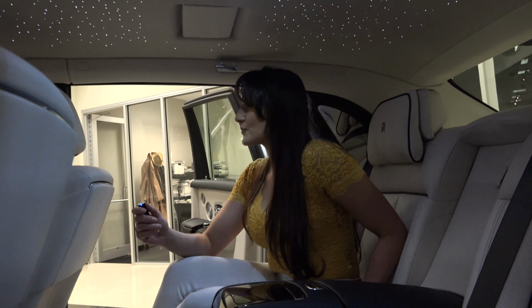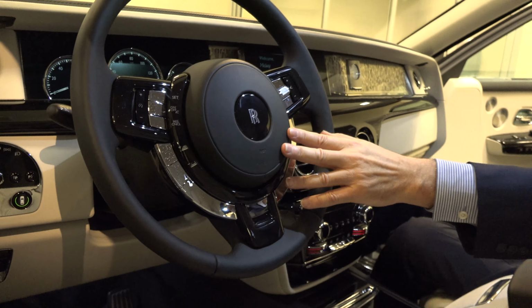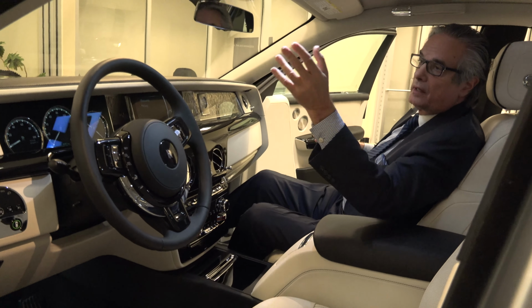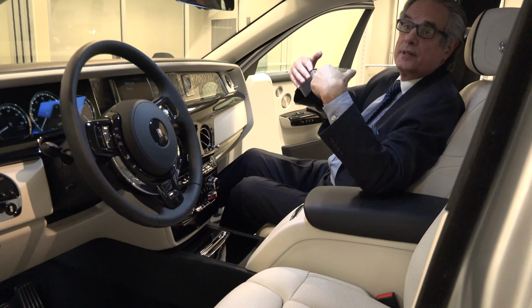Sure. If I turn around here, what we have up here, besides the typical things like a garage door opener, is an SOS type system. So a full warning system. So God forbid if the airbags deploy, it'll immediately send a signal, and they'll send help, or they'll call the car first and then send help.